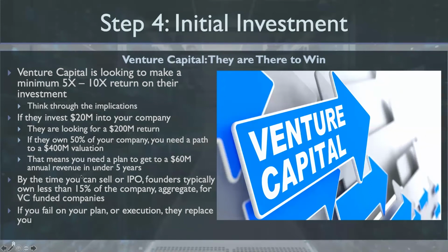Typically, by the time a company is sold or IPO'd, original founders own less than 15% aggregate. And as I told you in the past, if you fail on your plan, you will be replaced. Any questions on this? This tends not to be something that's published often.